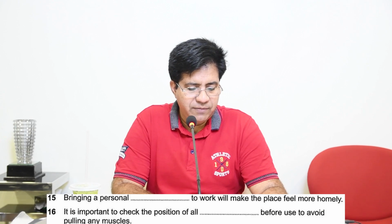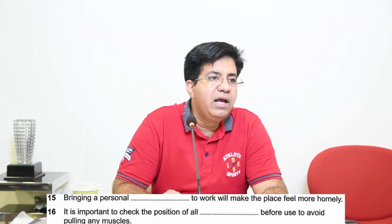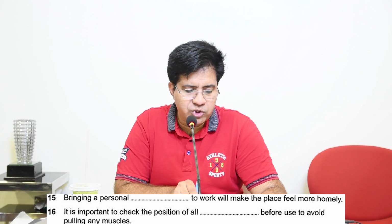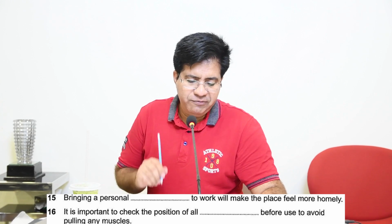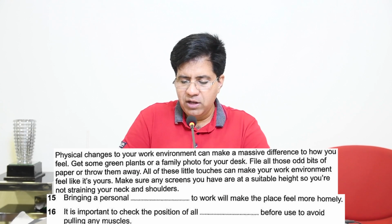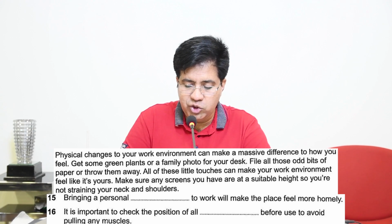Question number 16. It is important to check the position of all. Now all means answer will be plural. It is important to check the position of all dash before use to avoid pulling any muscle. Come back, same paragraph. I'm reading it from third line. All of these little touches can make your work environment feel like it's yours.